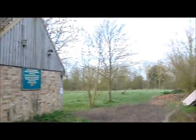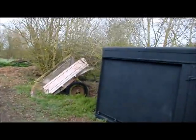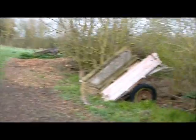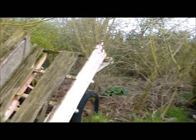This is a local nature reserve apparently for the Millennium Cart Shed. We'll have a look anyway. Well, there's a cart. In fact, it looks like a spooky abandoned one in a forest I found the other week. Oh, here we are. Yep, this must be the Millennium Cart Shed.